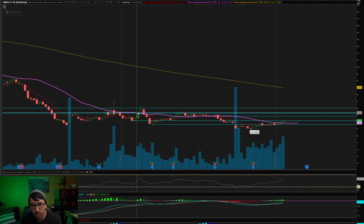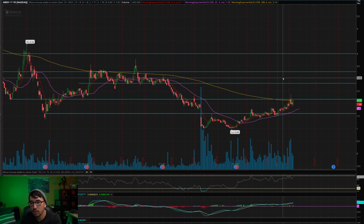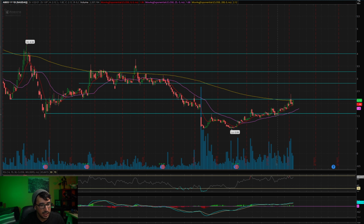Price started to build up and push into it, always got rejected and came back down below it. So I would say the median, about 3.32-ish, yeah, about 55%. So ABEO is a smaller price stock at $2.12 currently, but it is a biotech and can definitely come back up. I don't think anybody would mind a 50 to 100% return if it does go back up.